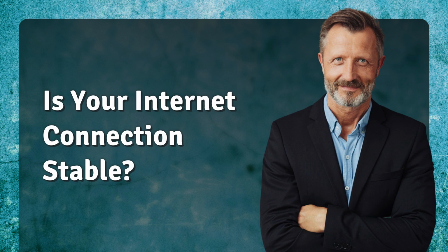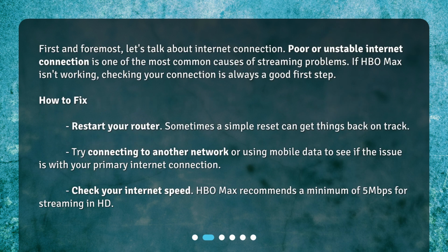Is your internet connection stable? First and foremost, let's talk about internet connection. Poor or unstable internet connection is one of the most common causes of streaming problems. If HBO Max isn't working, checking your connection is always a good first step.